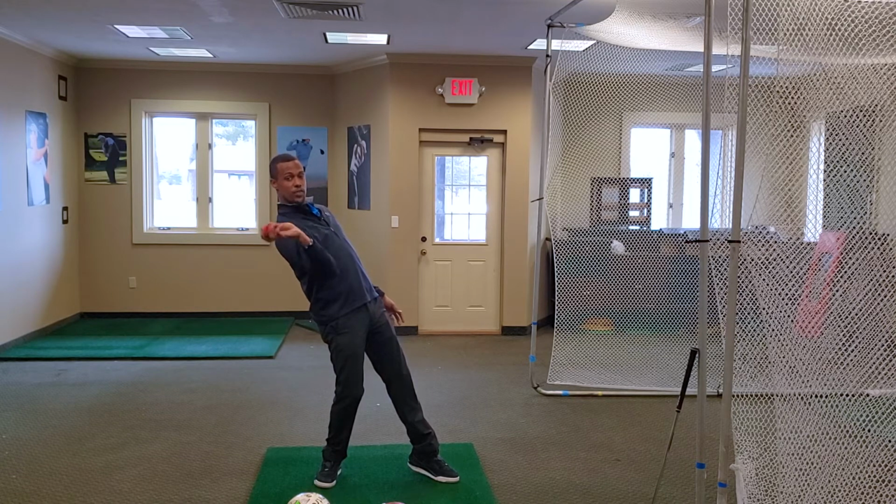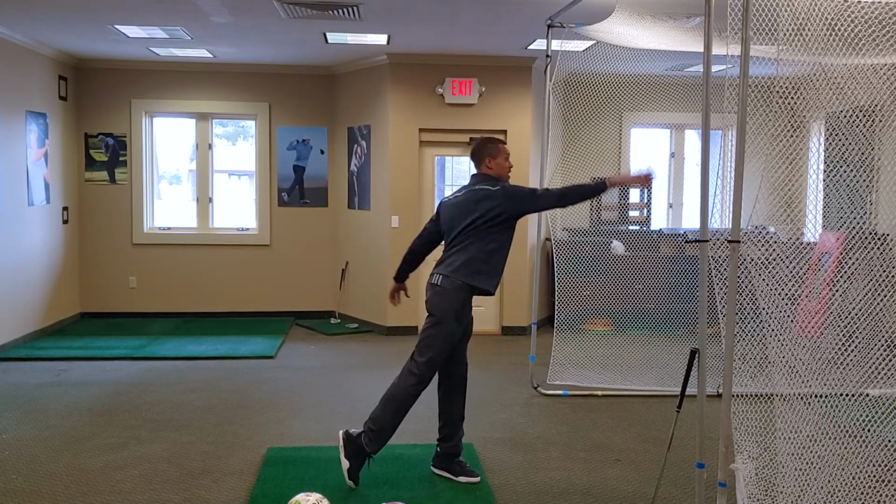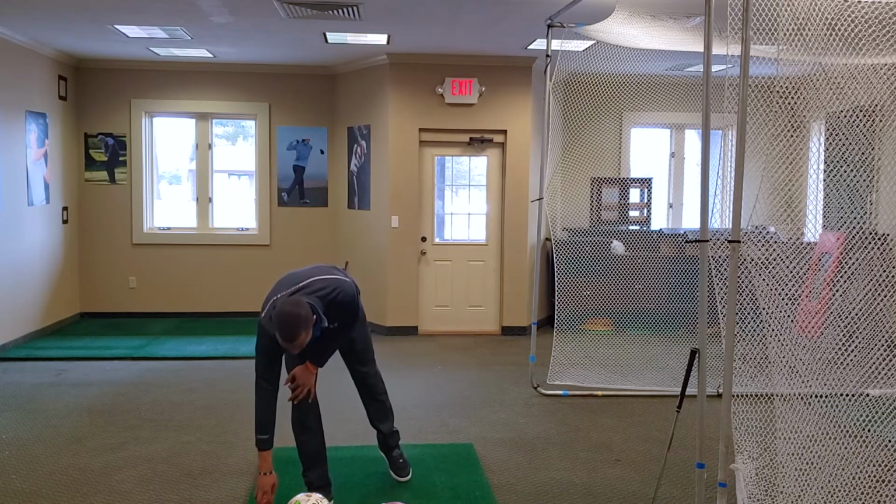And now they're just left with their small muscles to kind of flip and maybe get to their target, but we know that that's not as strong as it would be if they could step, release, and then get their momentum going down their target line. Okay? So there's a lot of similarities here with this and the golf swing.